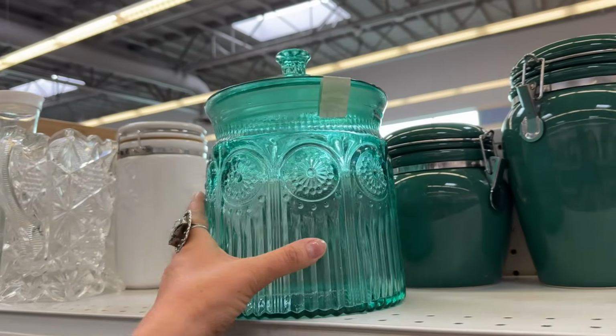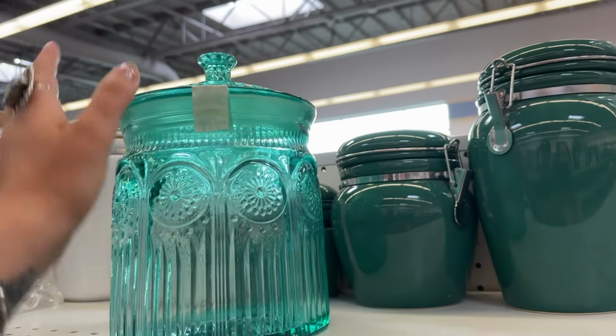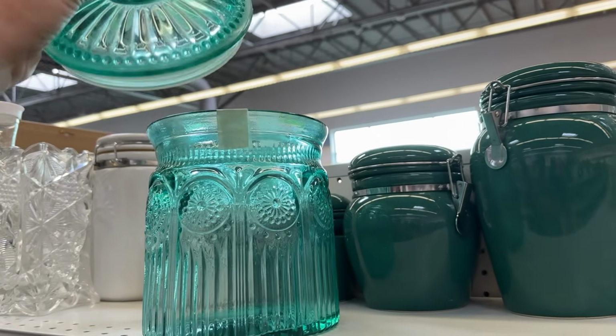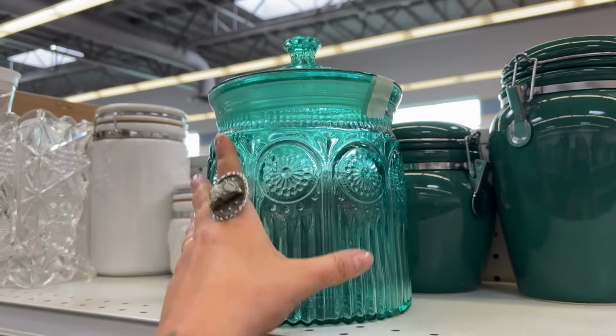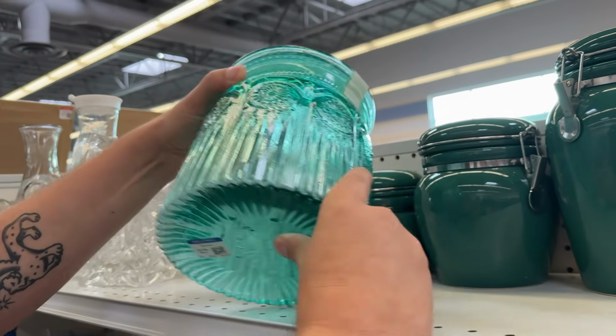This is a Pioneer Woman canister. It's really gorgeous. They do sell for quite a bit, but I think it's kind of a copy of an antique style. Isn't that beautiful though? Your mom loves Pioneer Woman. She makes a lot of the recipes from her recipe book. She's a cook. She's a chef. If it was purple, I'd get it for your mom.